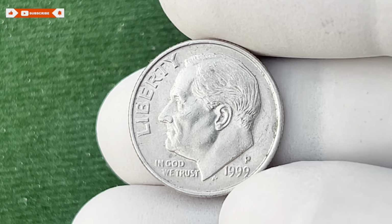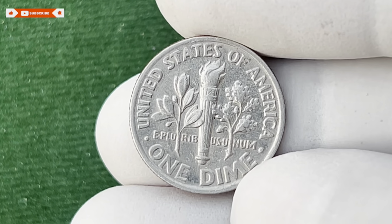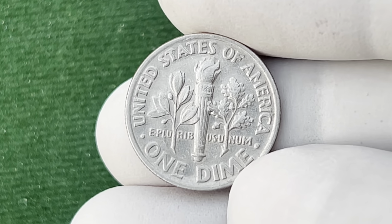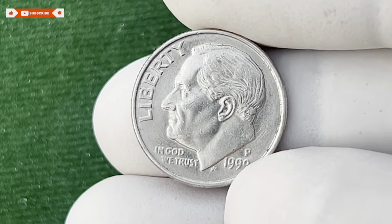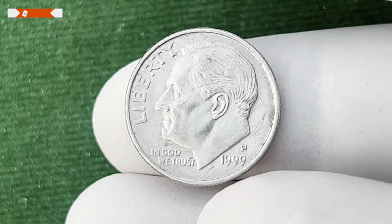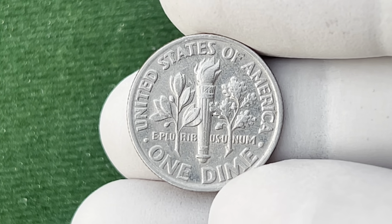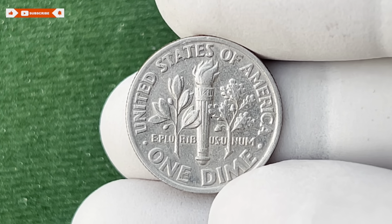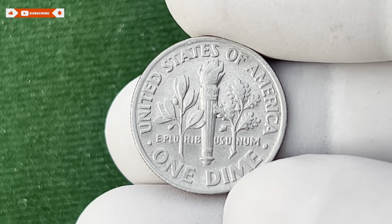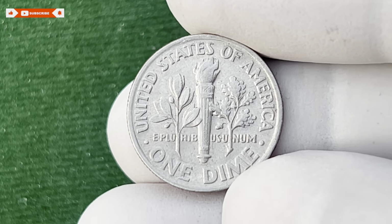Clipped planchet errors are another category of mistakes that collectors enjoy finding. A clipped planchet occurs when the blank used for the coin wasn't cut correctly, leaving a curved or straight missing section on the finished coin. These coins are easy to spot and often carry premiums over normal examples, typically selling for $30 to $300, with higher values for uncirculated examples with larger, more dramatic clips.